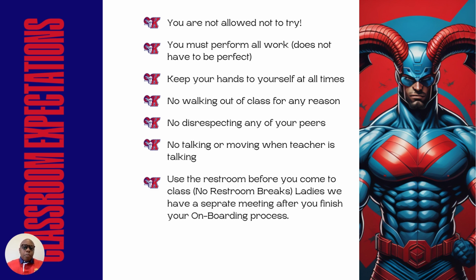Use the bathroom before you come to class. No restroom breaks. Ladies, we have to have a separate meeting after we finish this onboarding process, because I do have a special process for you in the event that your menstrual cycle comes on. But for the most part, go to the restroom before you come to class.